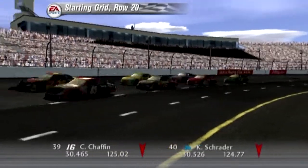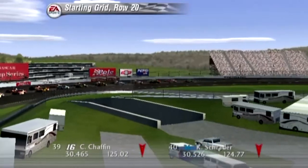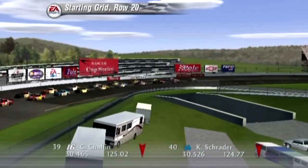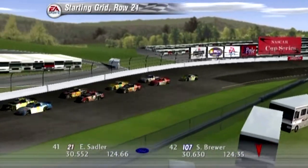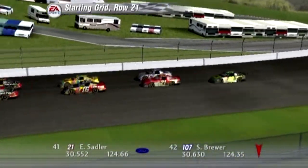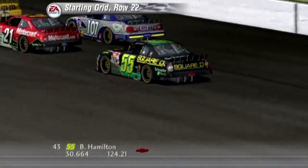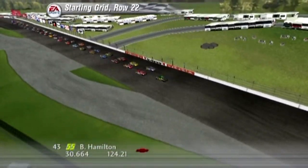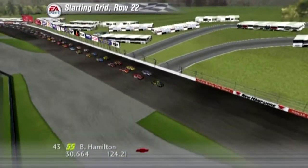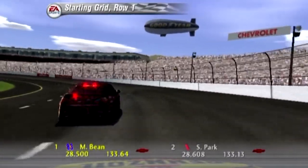In row 20 are the 16 car and the M&M's Pontiac. Back in row 21 we have the Motorcraft Ford and the 107 car. Rounding out the field is the Square D Chevrolet. And there you have it, guys. There is the starting lineup for the New Hampshire 300 here at New Hampshire Motor Speedway. Let's go ahead and get this race underway.